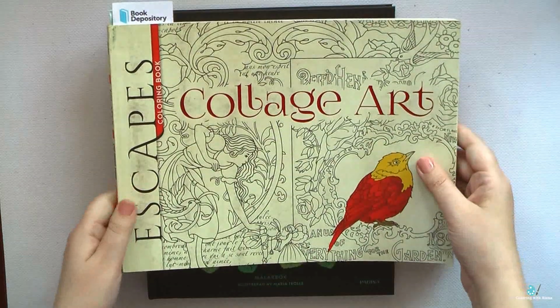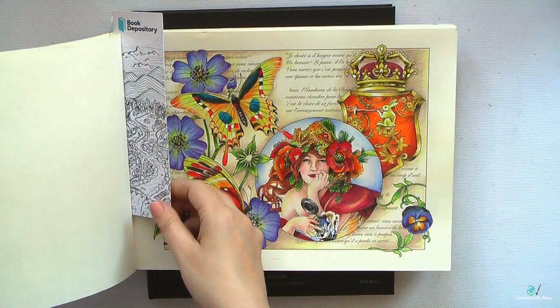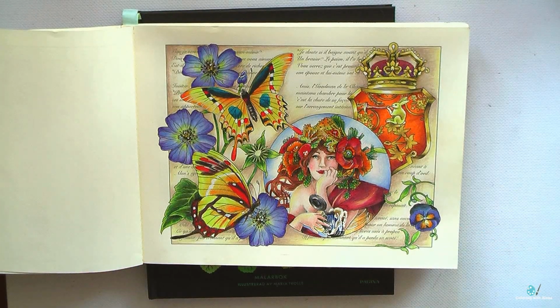Another page where I enjoyed coloring with polychromos was from the College Art book. Here I made a picture with my favorite bright colors. Everything is very joyful, very vivid, and I did it in the beginning of March when I made so many plans for the future months. I think I selected this picture because the design was inspired by one of my favorite artists, Alphonse Mucha.